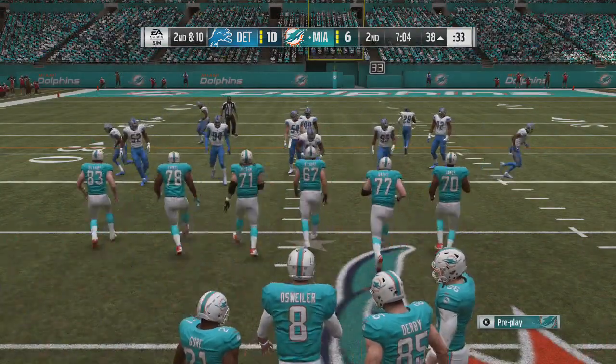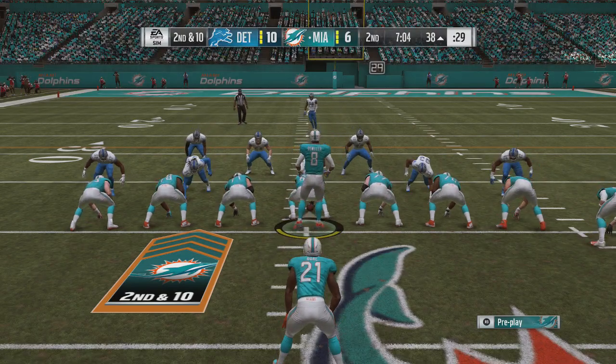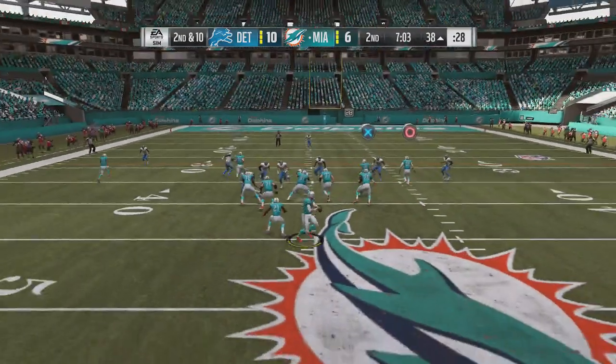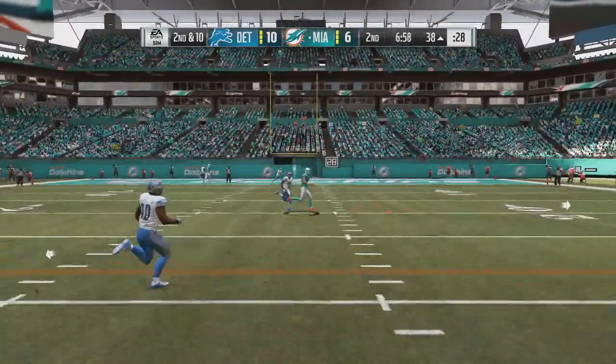This secondary has been roasted in this 1st half, but they get a measure of revenge there. Nice play on the deep ball. Yeah, they're going to need a few more plays like that in order to get their confidence fully back, but that's one step in the proper direction.